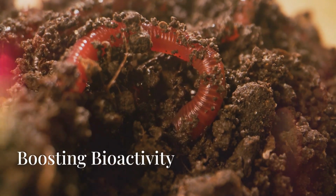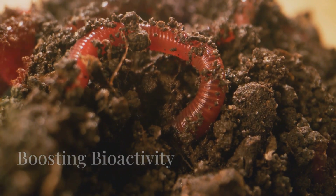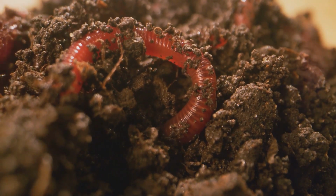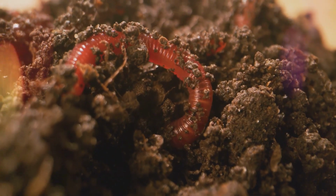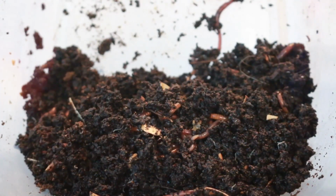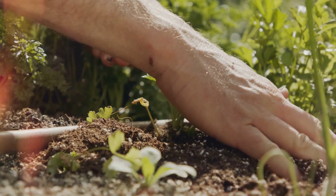The secret to healthy soil lies in bioactivity. Microorganisms like bacteria, fungi, and protozoa break down the organic matter into plant-available nutrients. Adding compost, leaf mold, or well-aged manure feeds these tiny helpers. Avoid over-tilling to preserve their habitat and soil structure.